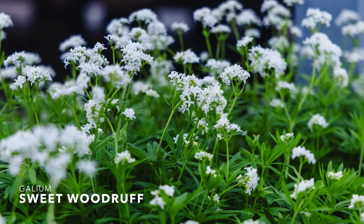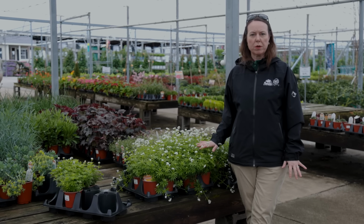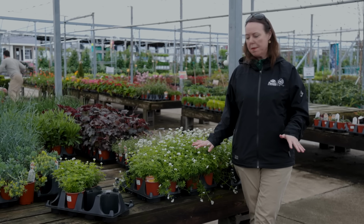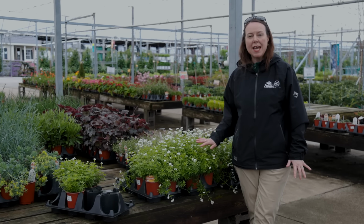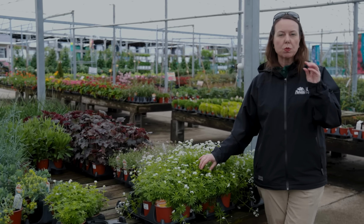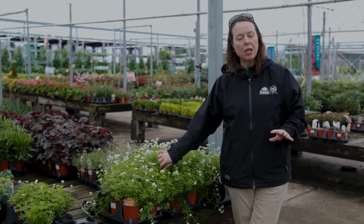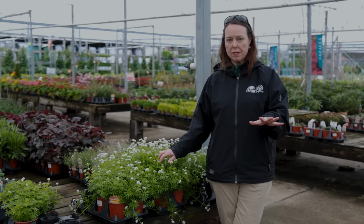And oh my gosh, I love it as a ground cover, typically for those shady spots. So part shade to shade, you'll see these beautiful white flowers in spring. Flowers will die back, but look at the foliage texture, really, really pretty. And it gets its name from how aromatic, very sweet fragrance when you go ahead and you break these stems. So this is a really good one for deer resistance.